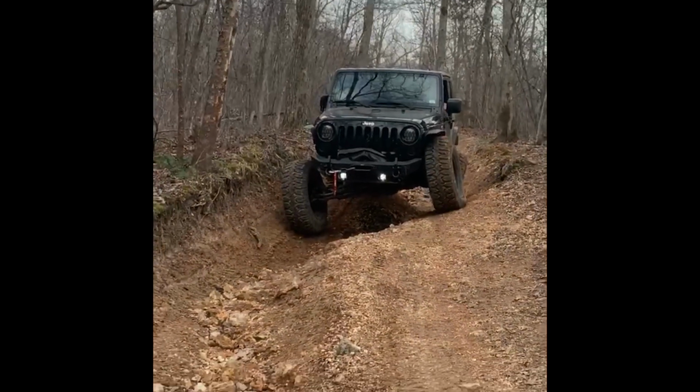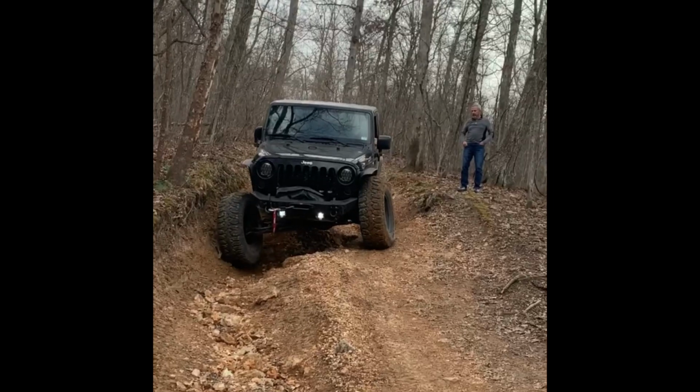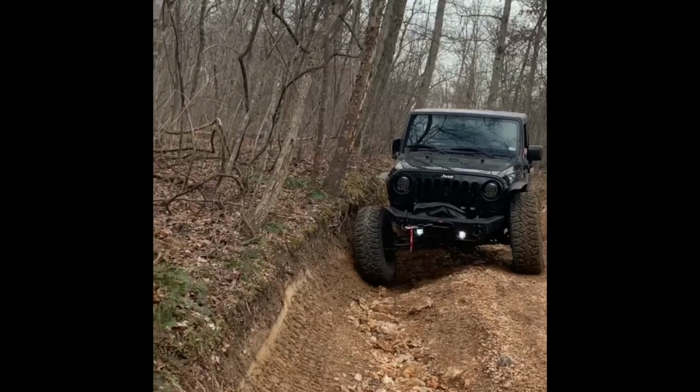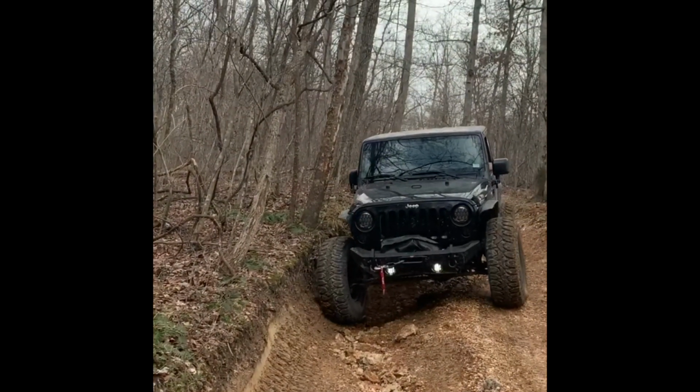Now, I'm not running beadlocks, so I only air down to 15 PSI when I'm off-road. But even at 15, these tread blocks spread out nice and flat, and the side lugs really can dig in and start doing their work.